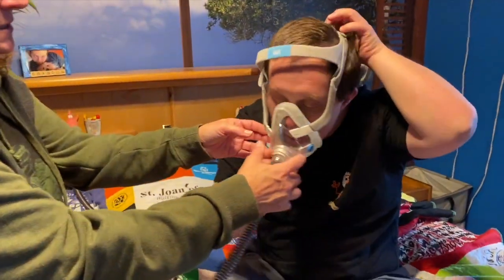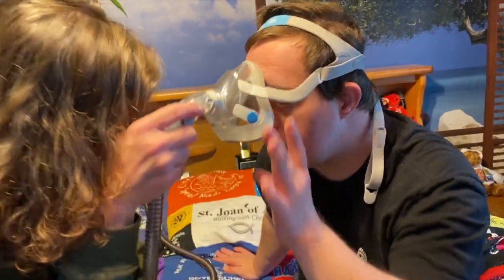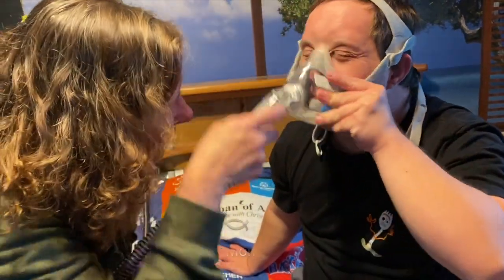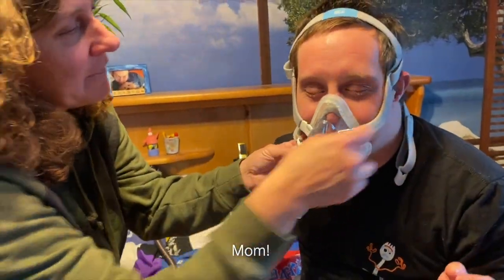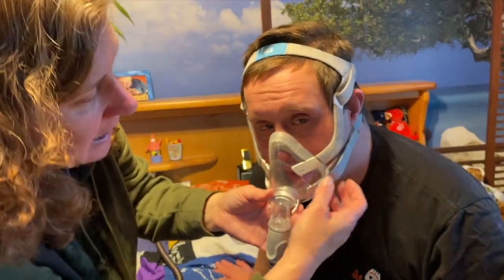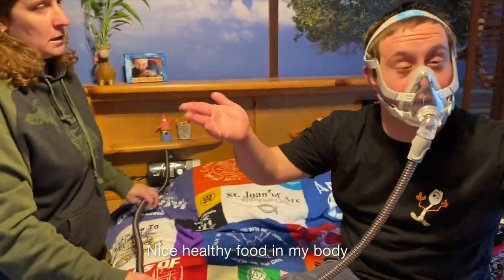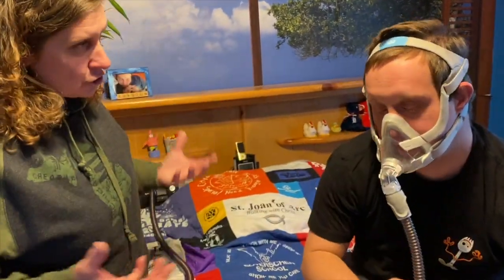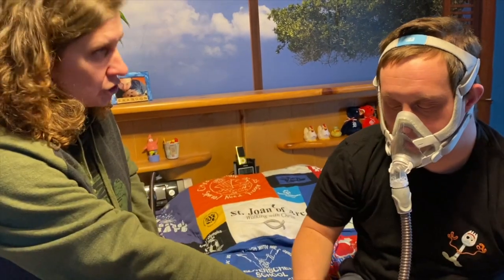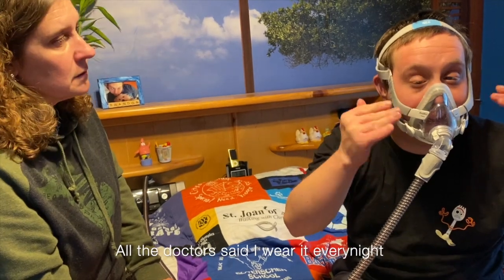We try to wear this mask every night. You're supposed to wear it every night because the goal is what? To get a good night's sleep. And this machine, see, it's got magnetic clips right here on both sides. The goal is to get this air into him to make him feel healthy. You need more air than you're getting without the machine. And all the doctors told you that, right? Yeah, all my doctors said I wear it every night.